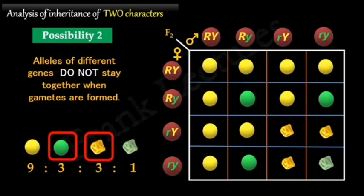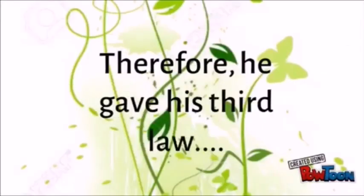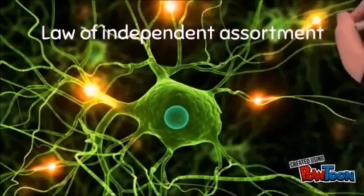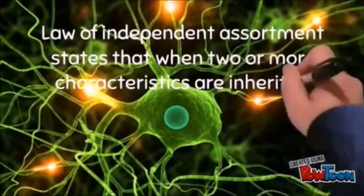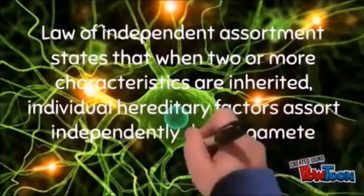Mendel obtained the same results in his dihybrid cross experiment. Therefore, he gave his third law. The law of independent assortment states that when two or more characteristics are inherited, individual heredity factors assort independently during gamete production.